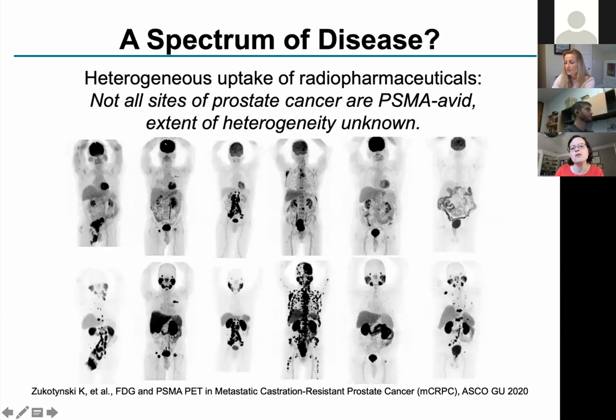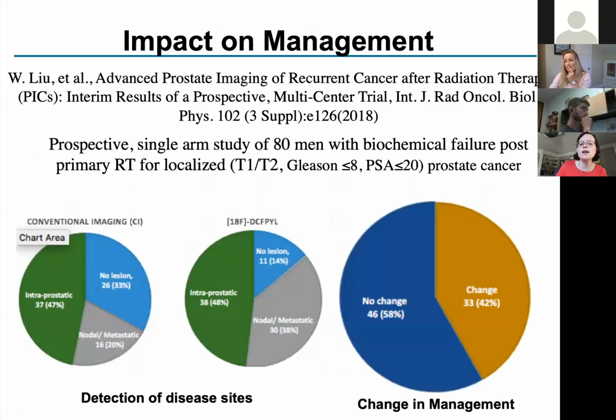And this is just showing you that you can really have a spectrum of disease. So probably there's not just one radiopharmaceutical to use, but multimodality imaging will be very helpful, where you look at both FDG and PSMA, or PSMA and another radiopharmaceutical. Some prostate cancers that might be particularly bad actors might be more FDG avid, but if you want to detect more sites of disease, you might want to use your PSMA radiopharmaceuticals.